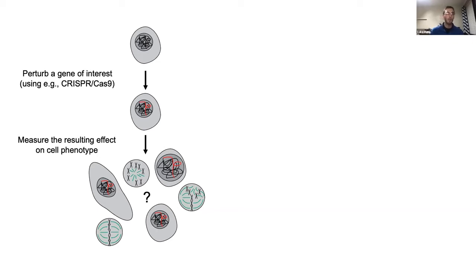After perturbing a gene, we want to know how that affects the cell's function or its phenotype. So we could measure a variety of different things, including cell shape, size, how it progresses through mitosis, responds to stimuli, or any other thing that we're interested in. When we're studying a process and want to know what genes are involved, we often will do a large screen where we perturb many different genes and see which ones affect the process that we're studying.